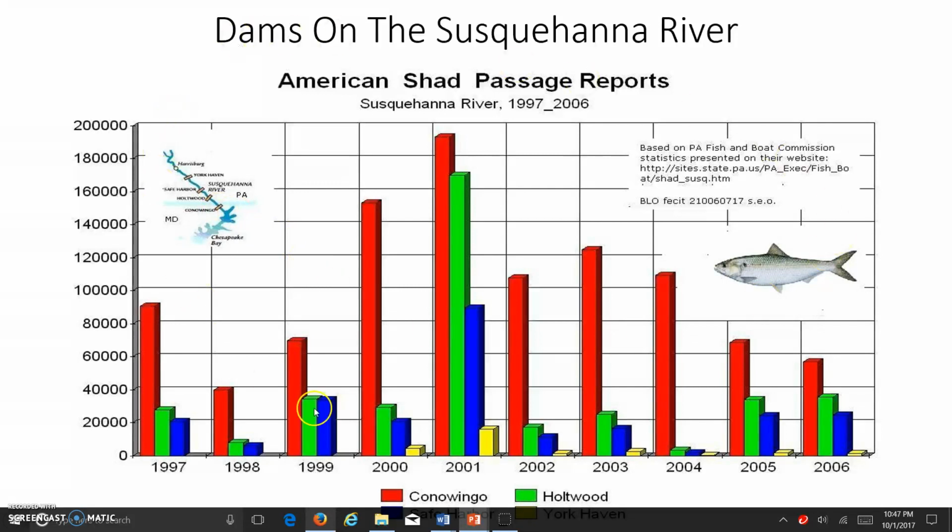So this graph shows the American shad passage reports on these 4 dams from 1997 to 2006. The red indicates the Conowingo Dam, the blue indicates the Safe Harbor Dam, the green is the Holtwood Dam, and the yellow is the York Haven Dam. So this is the American shad numbers that get past the dams.